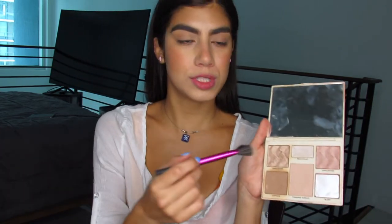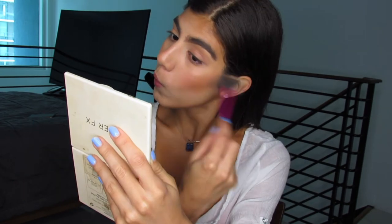So I'm going to be using a highlighter that I have in this palette right here to just highlight a little bit.